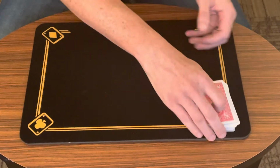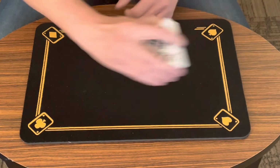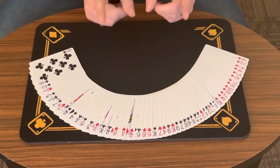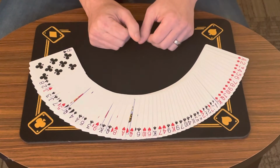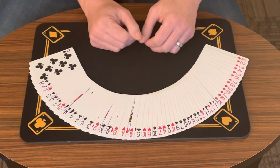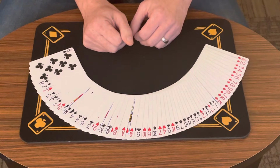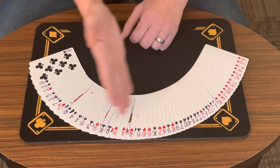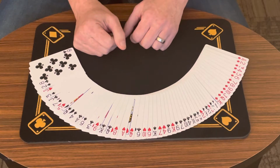Now, if you buy a deck of cards, it of course comes with 52 different cards. There are exactly 52 words in the preamble of the Constitution. That's the famous part that begins with "We the People." That section has exactly 52 words in it.